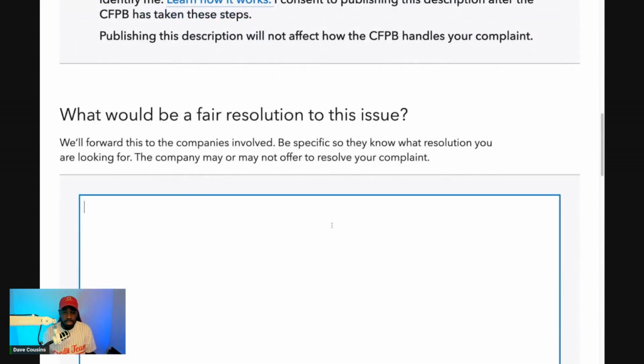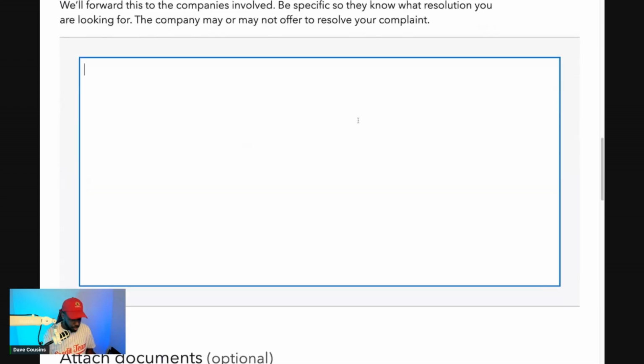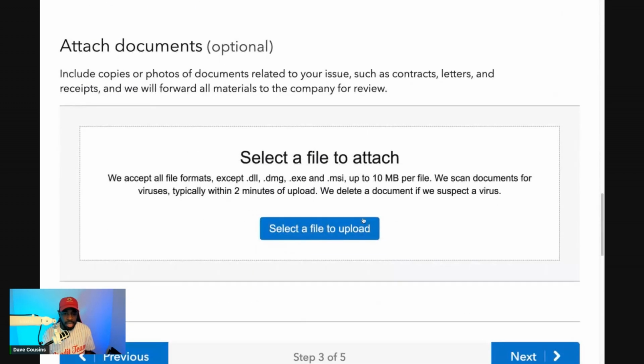And then, what would a fair resolution to this issue be? Basically, what you want to tell them is update my first name to this, update my job history to this, update my phone number to this, update whatever you want to be updated. My spouse is not reporting correctly. Whatever you want updated, just let them know what would be a fair resolution to this issue. Okay. Now from there, let's put an update for an example. Now from there, what you want to do is just attach the evidence. All right.